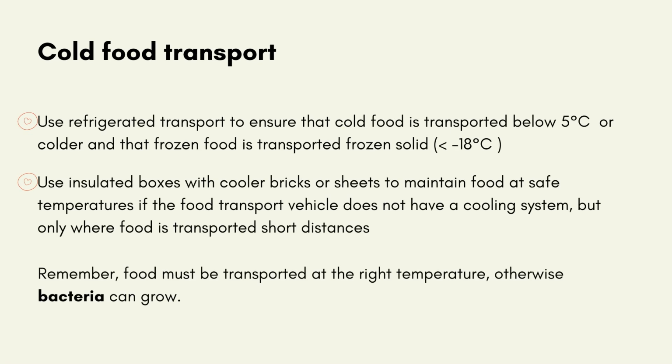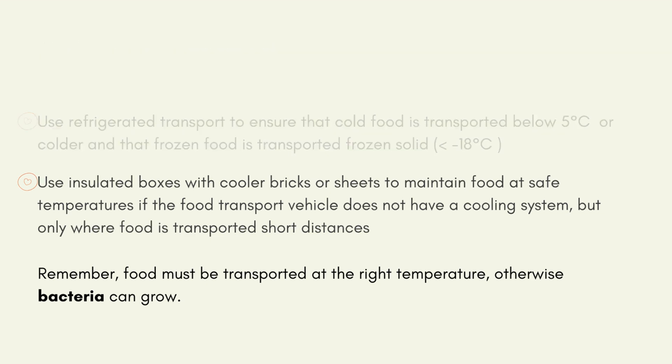Cold food transport. Use refrigerated transport to ensure that cold food is transported at 5 degrees Celsius or colder, and that frozen food is transported frozen solid at minus 18 degrees Celsius. Use insulated boxes with cooler bricks or sheets to maintain food at safe temperatures if the food transport vehicle does not have a cooling system, but only where food is transported short distances. Remember, food must be transported at the right temperature, otherwise bacteria can grow.